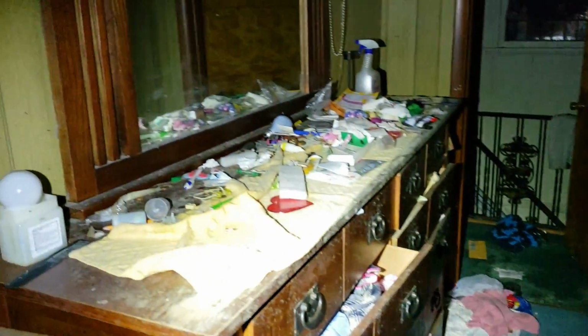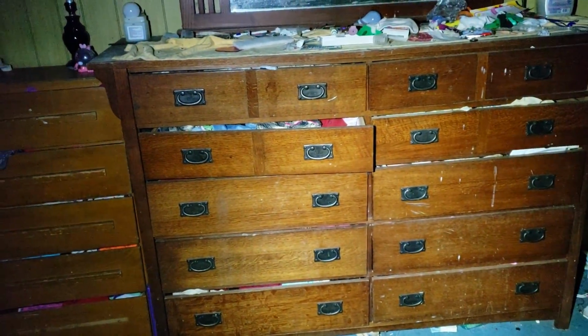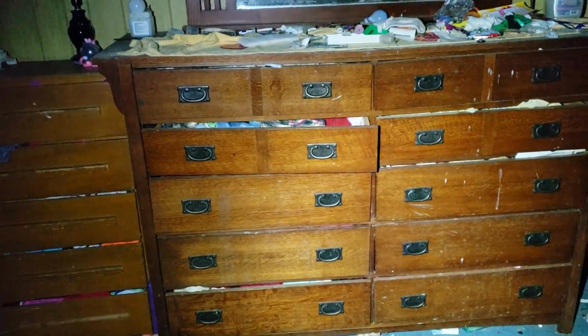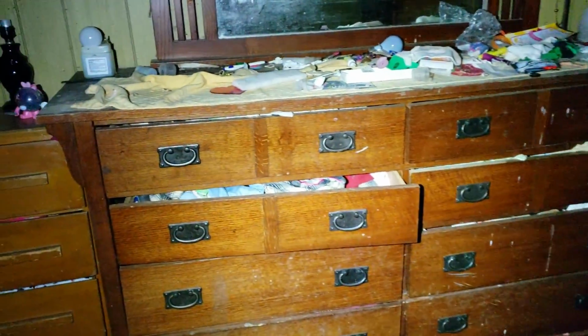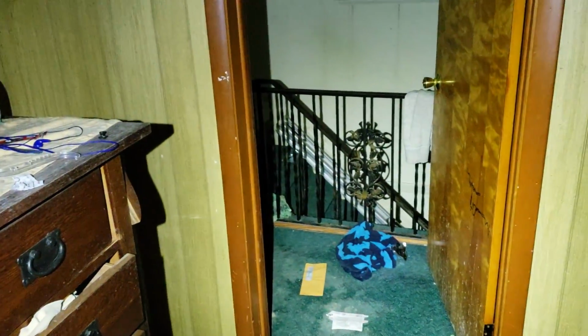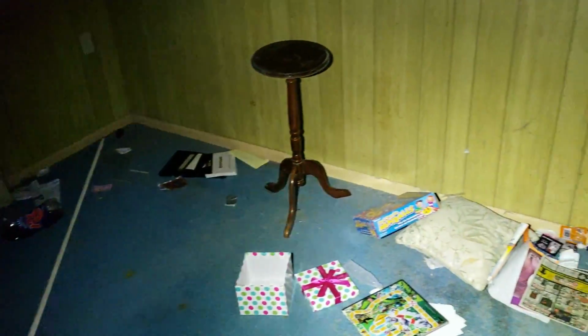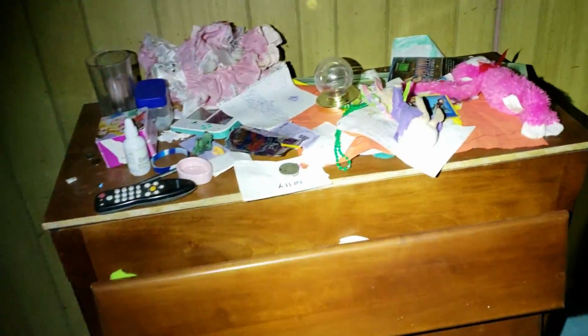This one is, for the most part, stripped out. It's a really big, I don't know if this is like an armoire or a dresser, but you can see all the drawers are full of clothes. There's the stairwell, which will be descending down momentarily. Just, it's hard to describe seeing all this.